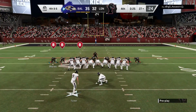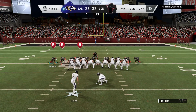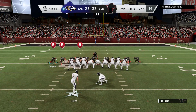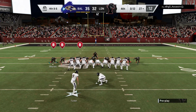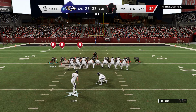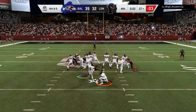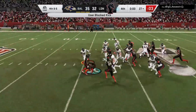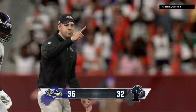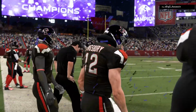So here comes Justin Tucker in a big spot. This from 44 yards away. Get to the football. It's blocked. It's picked up. A live ball here, remember. And it's all over. Just one is left standing, and that one is the Baltimore Ravens, your Super Bowl champions.